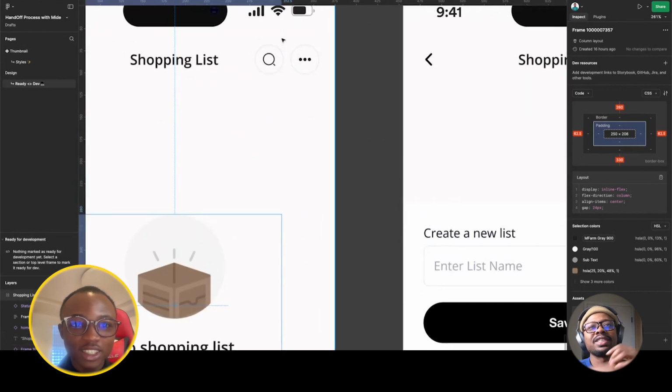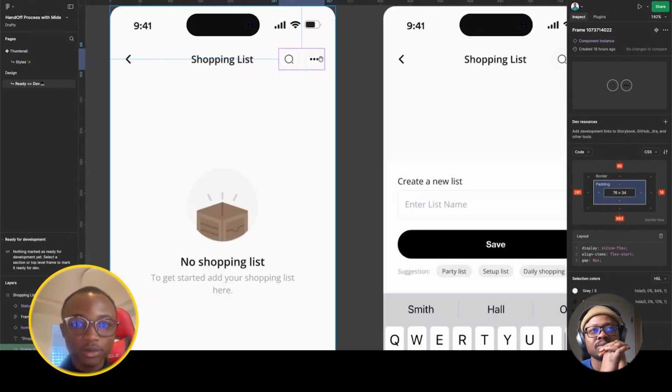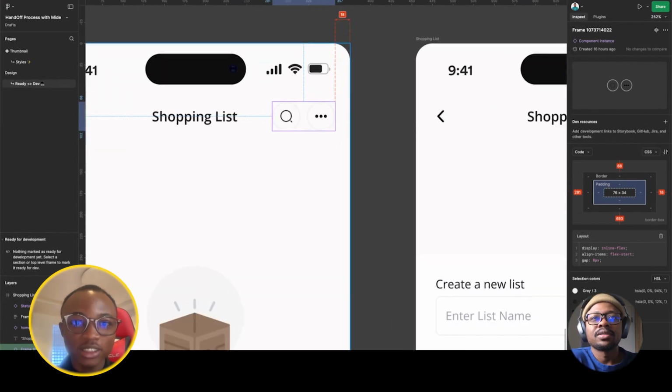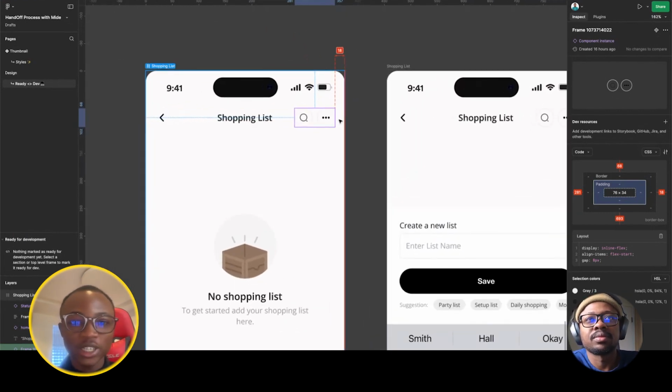So in this way you're indicating the spacing between each of your elements? Exactly, I'm just indicating the spacing between each of my elements. I don't know what's going on. Okay, it works now. So it tells that my spacing here is just 18 pixels.